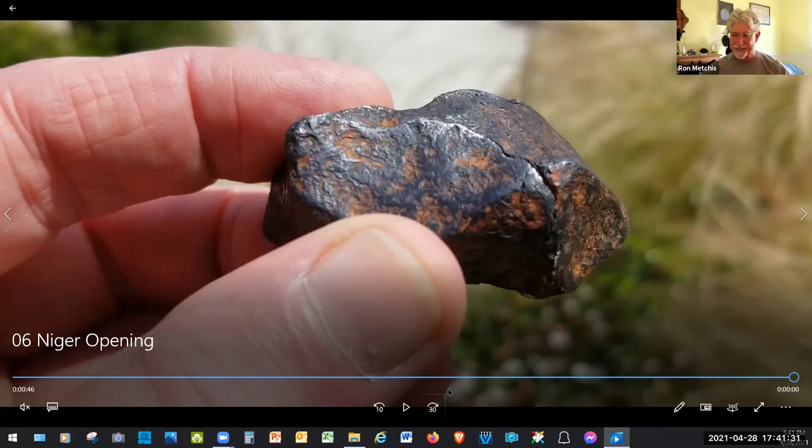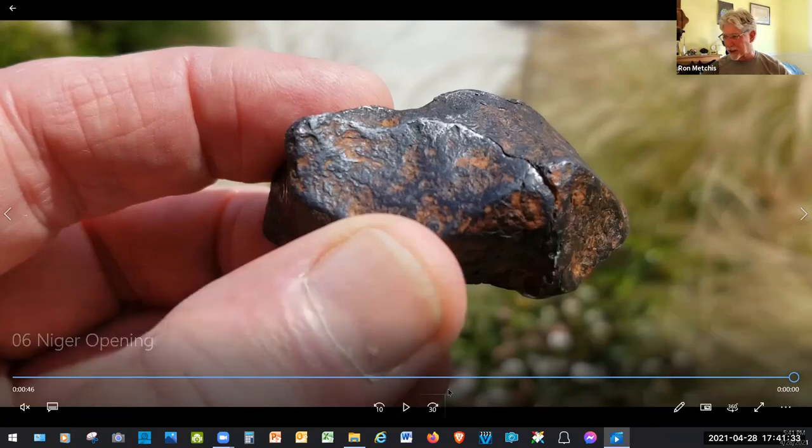Yeah, Ron, and parts of that iron, it looks like, and other parts it doesn't, but it looks like the collision of two pieces of metal together. That's what I was thinking. It almost looks like a crack of some sort. Now, I was going to ask for suggestions. I would like to get this cut in half.